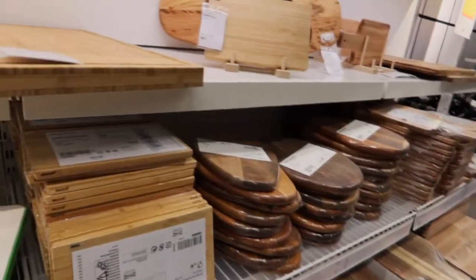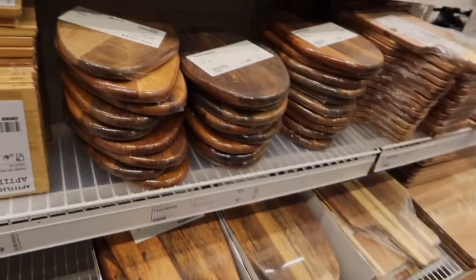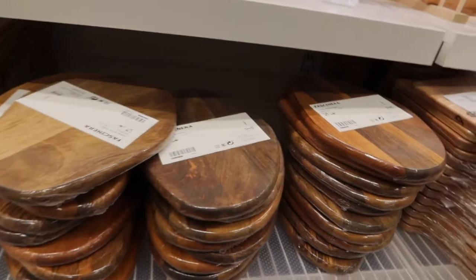To hang under the cabinet. That wine holder? I'd like to get them off the cabinets.